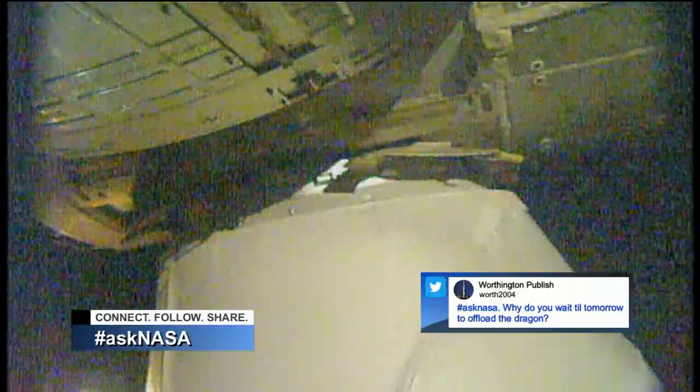Our next question comes from Worthington Publish, who wanted to know, why do we wait until tomorrow to offload the Dragon? That's basically just kind of how the timeline lines up. There's a lot of work for the crew in the morning, throughout the entire morning, to monitor Dragon and actually do this grapple activity. That takes about half their day, and then they break, and then, as we said, get a chance to eat and exercise.